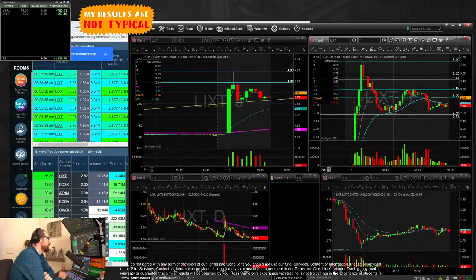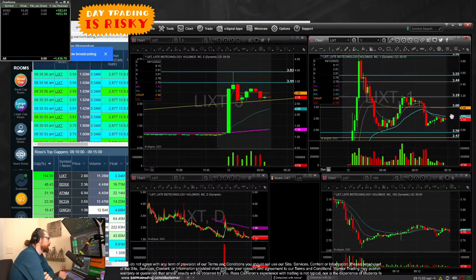See, the thing is, this found support at the 20 moving average. Right now, we're below that 20 moving average. So I don't think I like it right now.